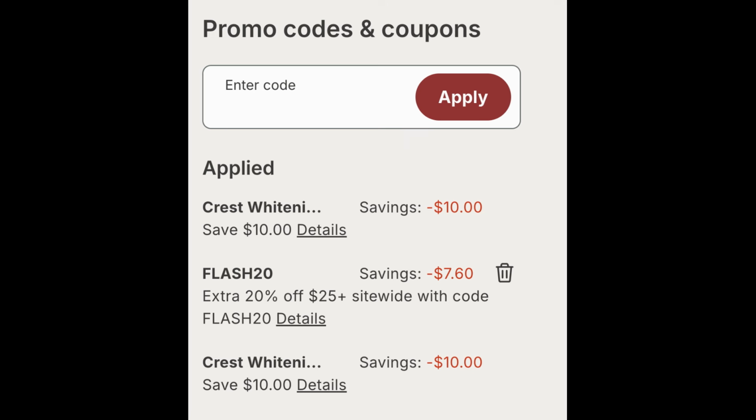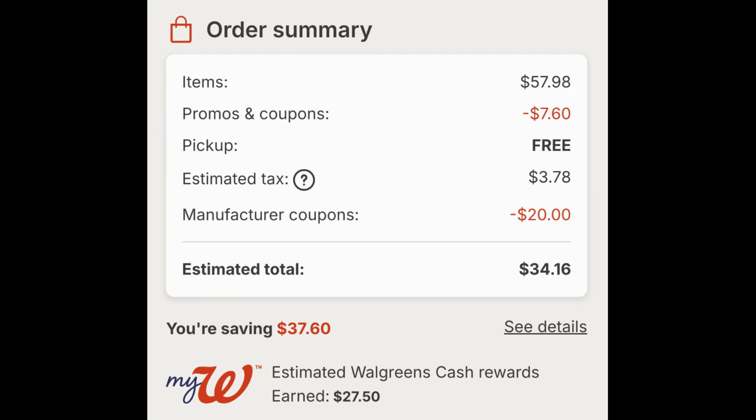Flash20 takes off $7.60. Again, just reminding you guys that code's only valid through September 30th. So if you're doing the deal after September 30th, you're going to need to use the code WAG10, and that's going to give you about half the savings versus the $7.60. But it's still a really good deal to do, and these products sell out super quick, so don't sleep on this deal. Here we go, $57.98, $7.60 in store and promo codes, $20 in digital manufacturer coupons, leaves us to pay $34.16, but earning over $27 in Walgreens cash.